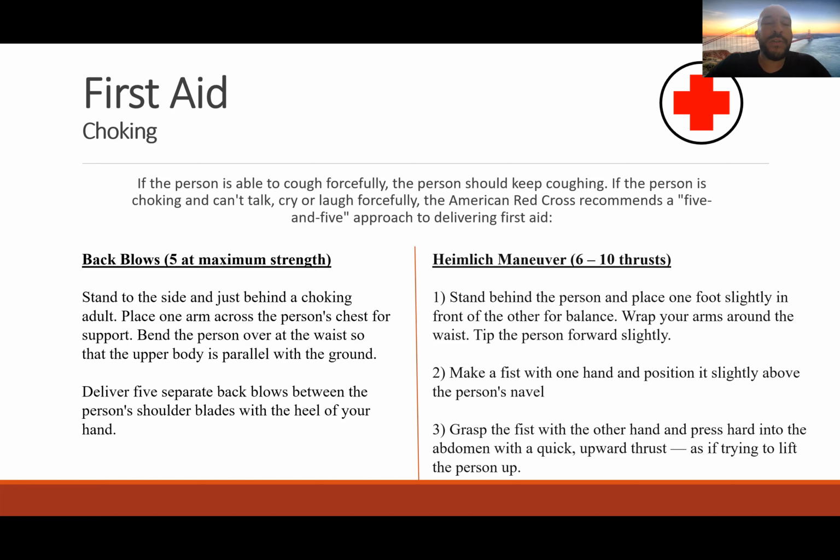Now, the American Heart Association, which provides certification for BLS and CPR, recommends the Heimlich Maneuver. So we'll talk about the Heimlich Maneuver, also known as chest thrust. Chest thrusts are recommended to be done at least 6 to 10 times. So how do we administer the Heimlich Maneuver? You've probably seen this done in the movies or on TV, so you have an idea. But we're going to talk specifically about how it's done in 3 easy steps, okay?